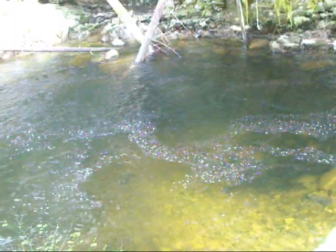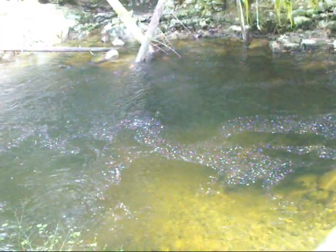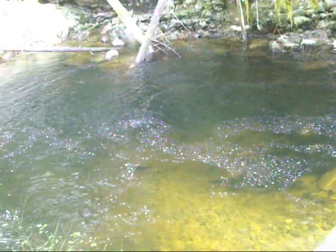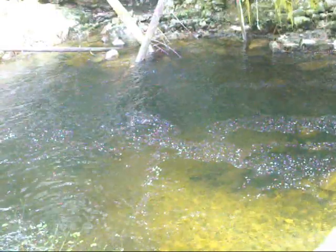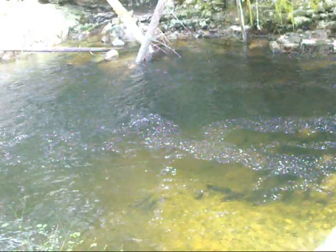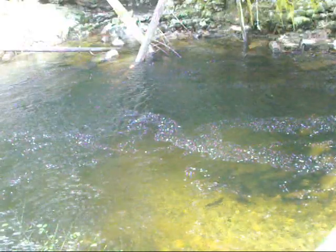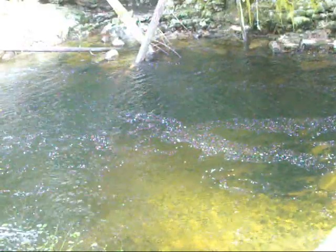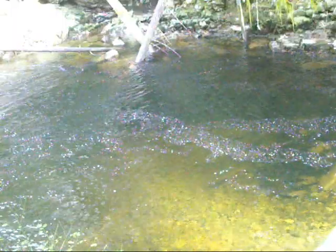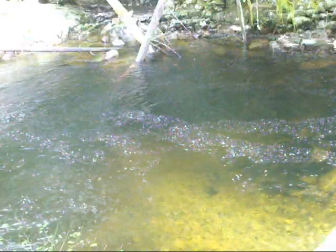Yeah, it's good. Each adult spawner leaves behind 4,000 eggs. So if there's 400 spawners, we'll say, well, probably 1,000 spawners in this creek, times 4,000 eggs, that's a half a million eggs.